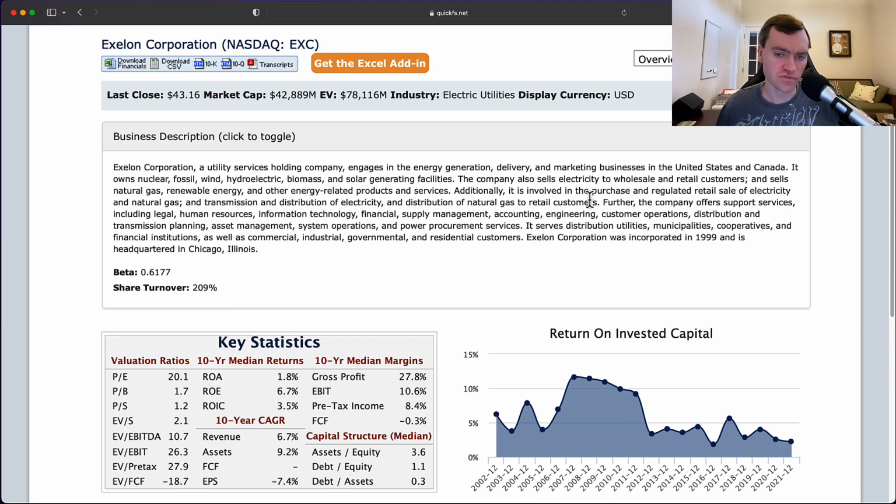So useful to know, they are a generation company. They are producing the electricity themselves. They're also distributing it. They have both of those sets of lines. They are headquartered in Illinois, so I'm going to assume they're primarily serving areas in the northern United States and Canada through their business here.